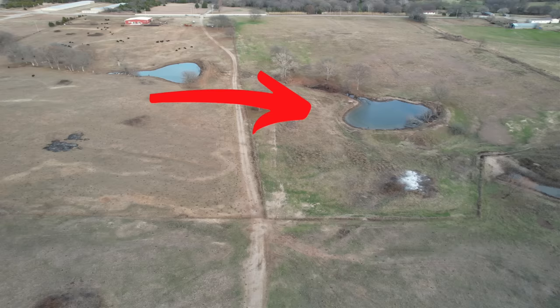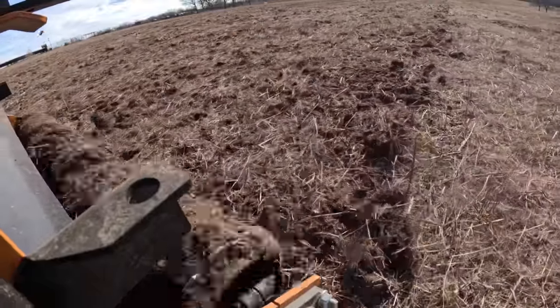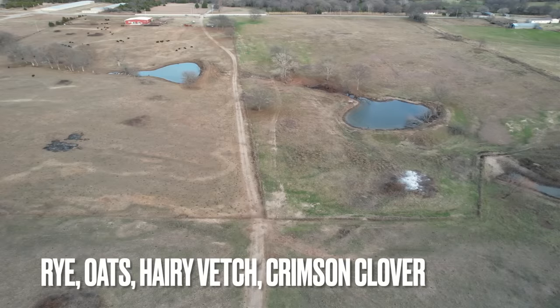Pasture 2 to the south here, you can tell the color difference, that it's much greener than pasture 1 to the north, which is just the one we're working on today. Pasture 2 was the first time we ever planted a cover crop, which consisted of rye, oats, hairy vetch, and crimson clover. We planted those cover crops back in September.